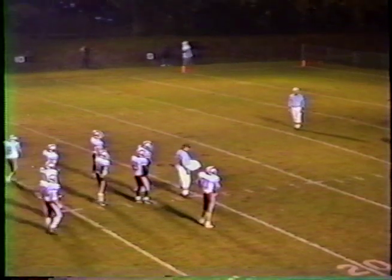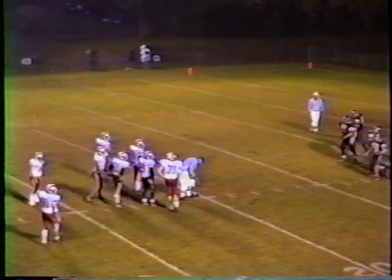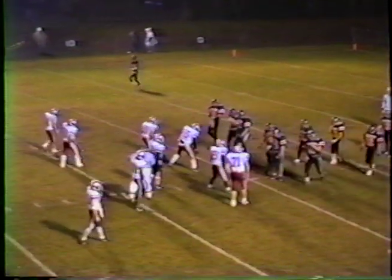3rd and 20. What a great ball game to watch here. So intense. It really is. It's great being up here in this close press box. You hear all their announcers. You hear the coaches calling the plays. It's really fun being up here.